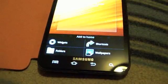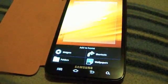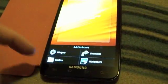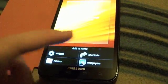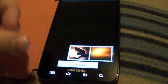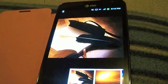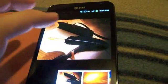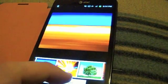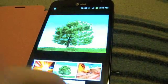See, we can add widgets. This is TouchWiz. We got TouchWiz going on here, so I can add folders, different wallpapers. Let's kind of look through the wallpapers, actually. Wallpaper gallery. Let's look through the wallpapers here. This is the shot you get on the home screen for unlocking. This is the one I have. This is one of them. There's another. And another. These look good.